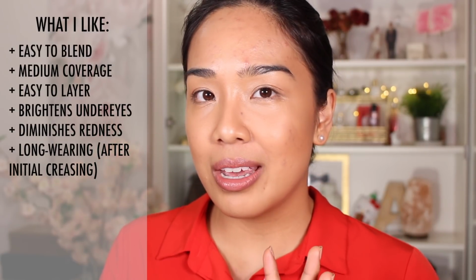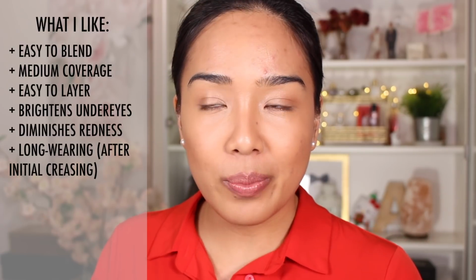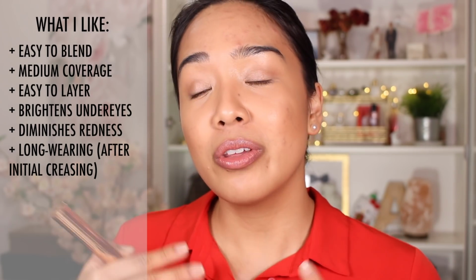Okay, let us round up all of my thoughts into the pros and cons of this concealer. Number one for the pros is that it's easy to blend. I didn't find that it was hard to blend. You can blend it in with your fingers. I prefer using a sponge, but it's very easy. The formulation is really creamy. I wouldn't say this is a full coverage concealer right off the bat. It feels like more of a medium to buildable full coverage, but again, it's easy to layer. The application lays well on top of each other and it still looks really nice and natural, almost like skin.